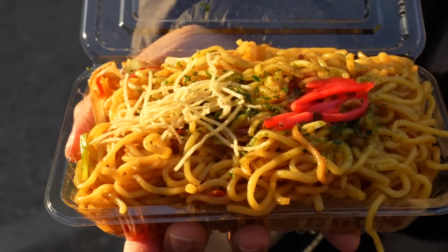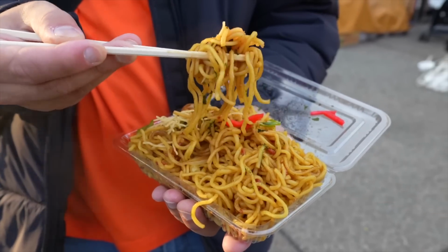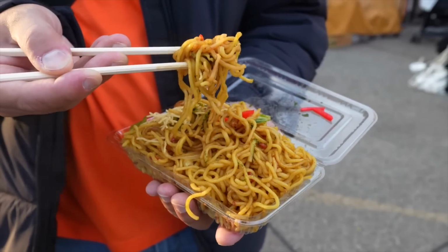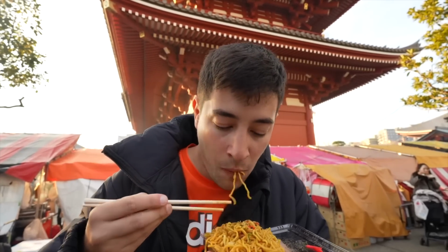Tangy, almost sour sauce, the okonomiyaki sauce. I love it. And it's got a really strong flavor and a little bit smoky actually. Grilled up nicely. Yeah, that's just satisfying. Noodles, yum.